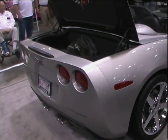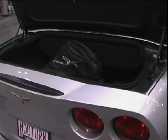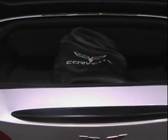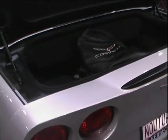The 2007, you like it better than the 05? It's a different animal. It's a convertible. Are both of them automatics? Both of them are automatics. The 07 has the paddle shift, 6-speed. They're fun, aren't they? They're great. This is a really great car.